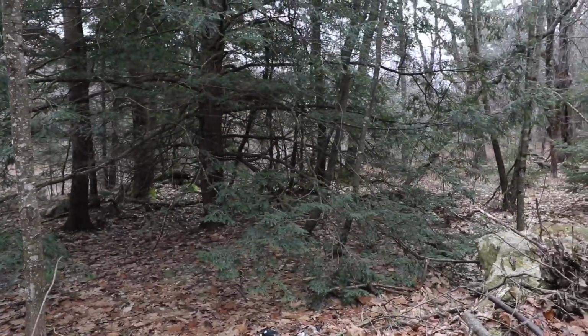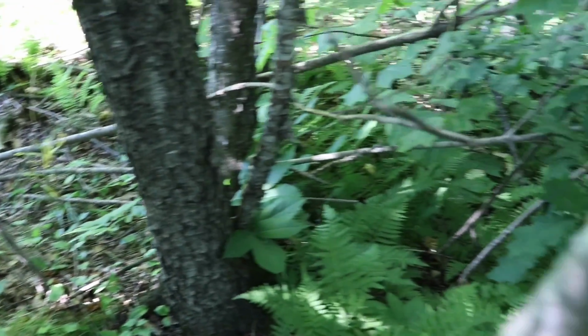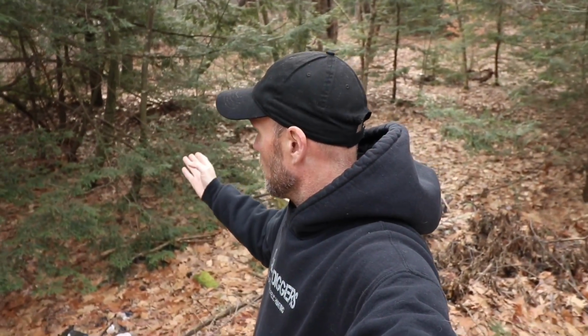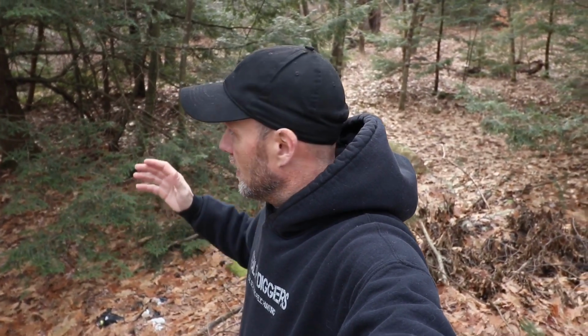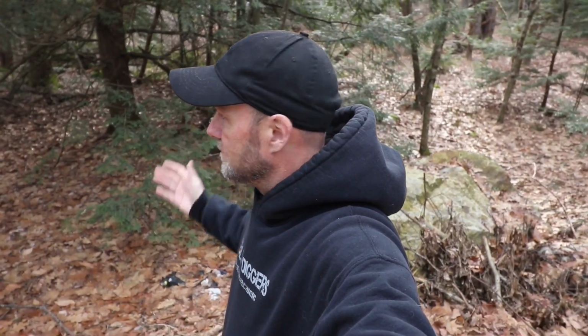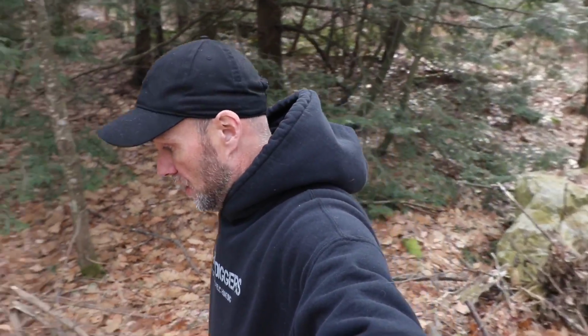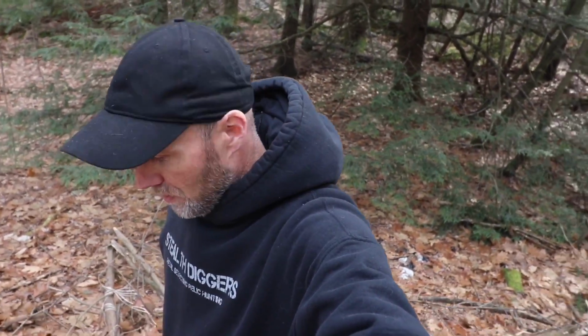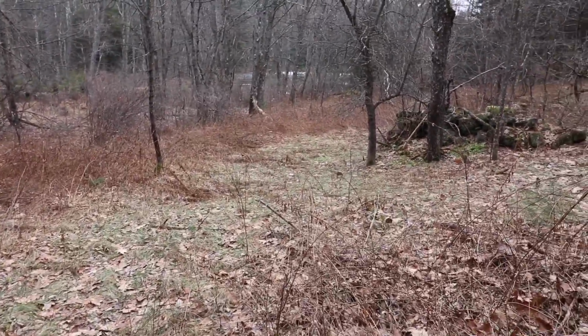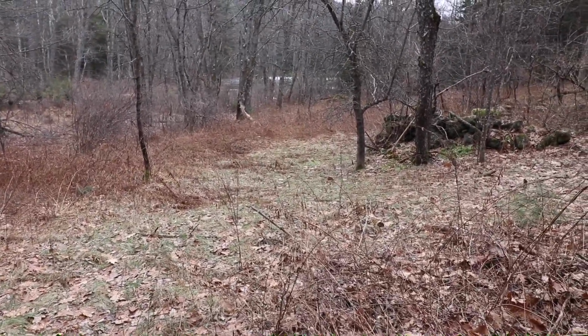Generally when we come here in the warmer weather, all of that out there is extremely thick brush and vegetation. I think the last time I was here was back in late October, and I still couldn't get at the ground after the die-off. Well, we're going to take a look around and see if we can break ground. Oh yeah. That is a lot better than last time I was here.